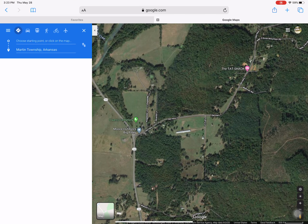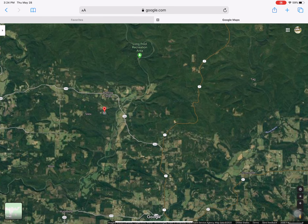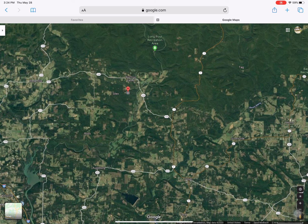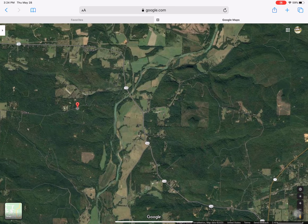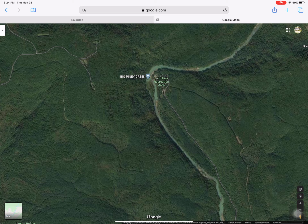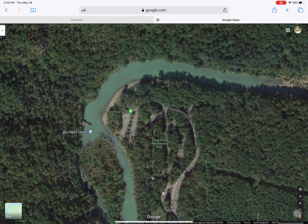Guys, I'm going to show you where the upper part of Piney, this portion that we floated, is at. So we've got Russellville down here, then we've got Dover, go up here past Dover, 164, take 164 out, and right up here is Longpool. So here's Longpool. This is where we take out at the end of the video.